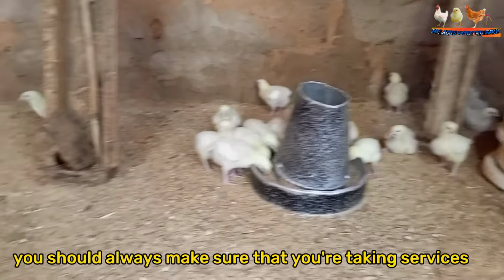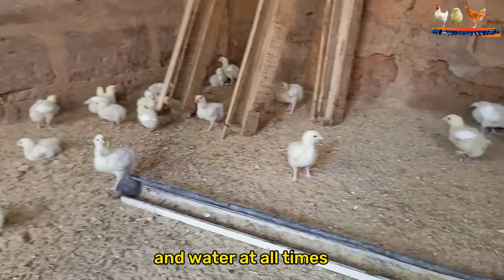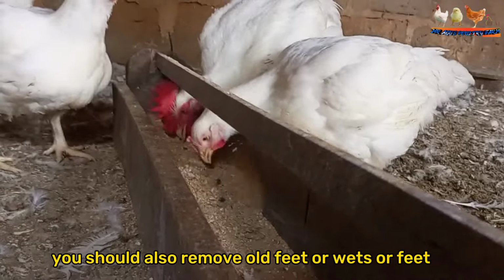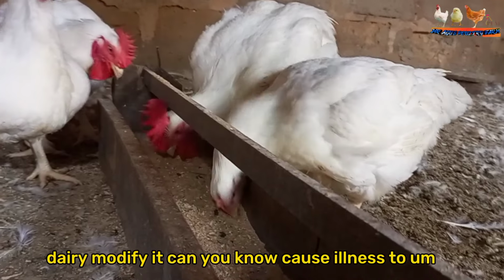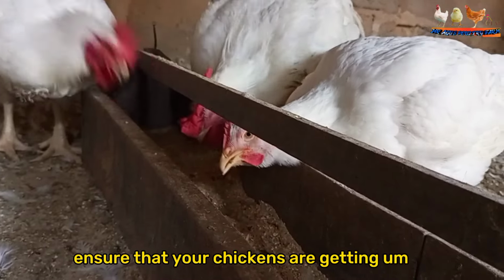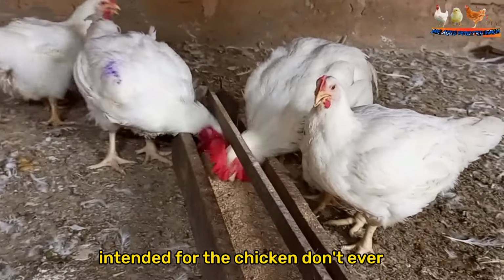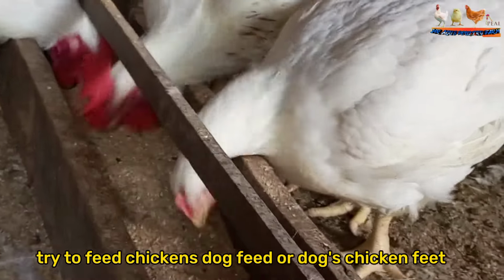Number one is that you should always make sure that your chickens have access to clean food and water at all times. Remove any stagnant water. Number two is that you should also remove old feed or wet feed daily. Moldy feed can cause illness, so ensure that your chickens are getting a properly balanced diet that is intended for the chicken. Don't ever try to feed chickens dog feed or dogs chicken feed.